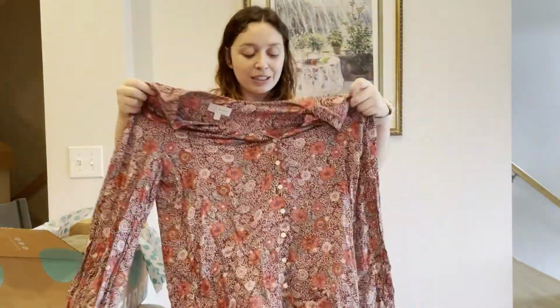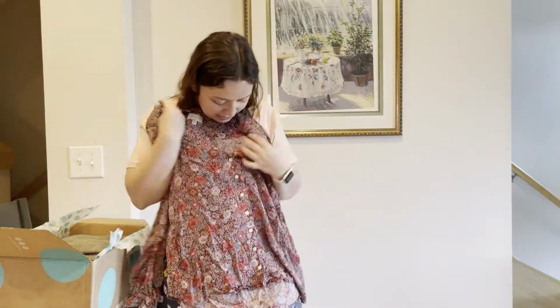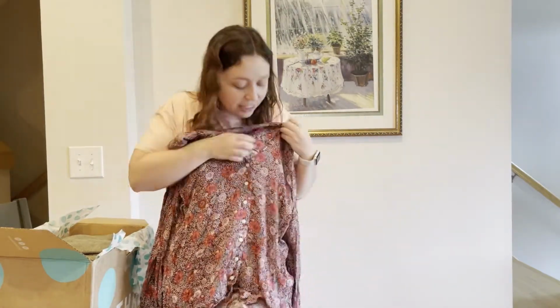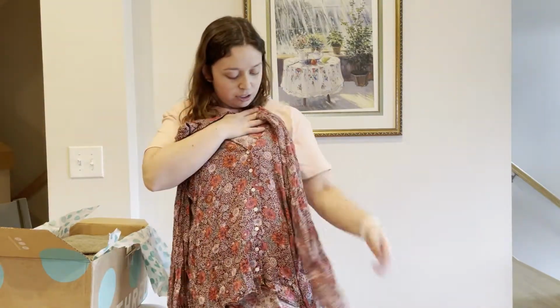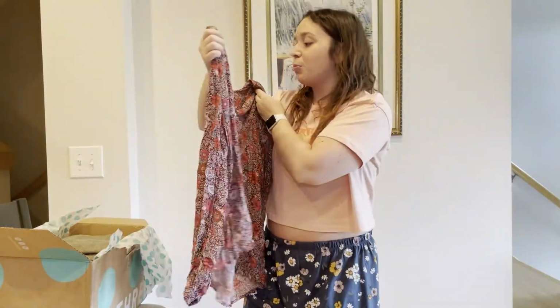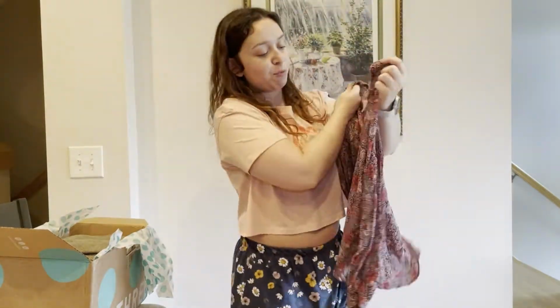So I did take a little quiz, not as in-depth as Stitch Fix's. They didn't ask my personal sizes or anything, or show me pictures of things to ask how I like it. So we'll see how they did. This is cute, very much something I wouldn't pick out for myself. I really like it. It is a medium, so it might be a little large.